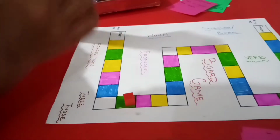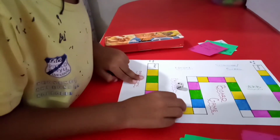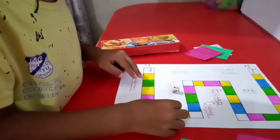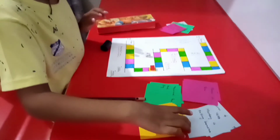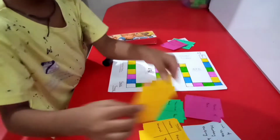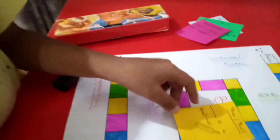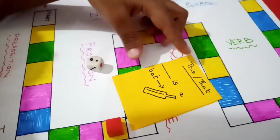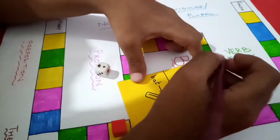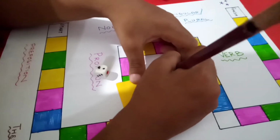2. Okay, 2 times. 2. 1, 2. Yellow. Stop it on yellow and pick up the yellow card. Okay. Now read the question. Again, this and that. Dash is a bat. This. Yes, this. The bat is near, so we use this.